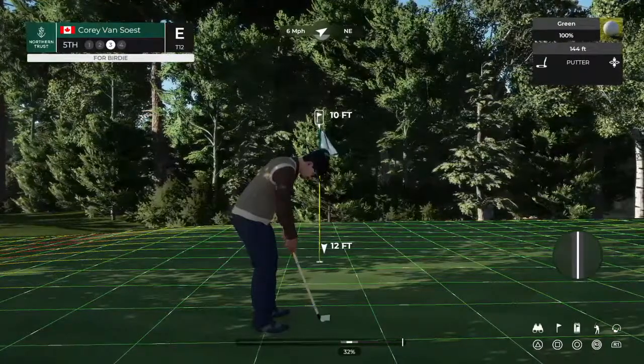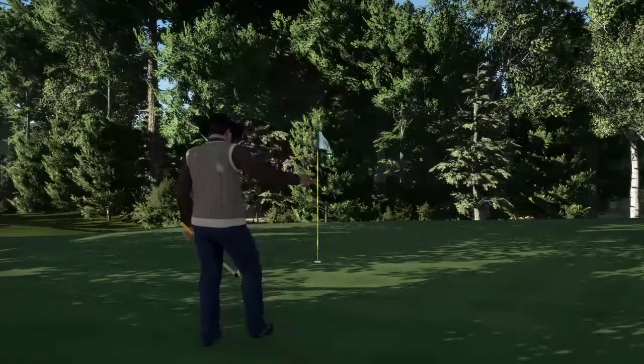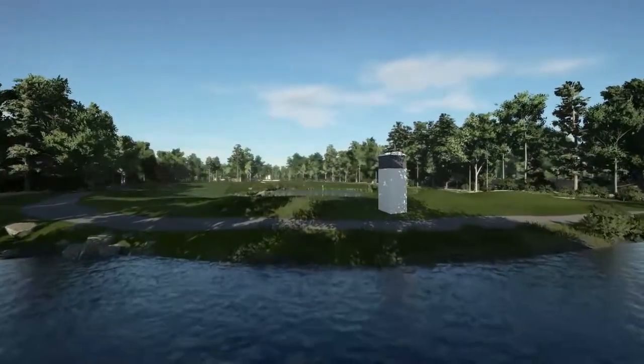A spot in the all-important top five awaits if you can hold this putt. Tracking. Well done. Take the birdie. And with it, he moves to one under par. And JT is currently our leader.